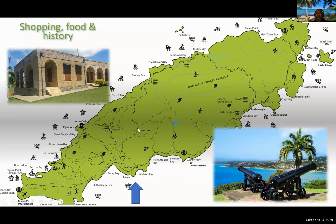Hopefully you found it informative. Hopefully you can see the opportunities for both couples as well as families visiting Tobago. It is all about being close to nature, and it's all about the natural experience.